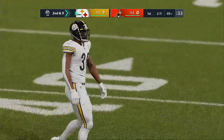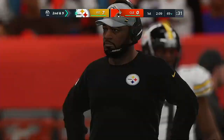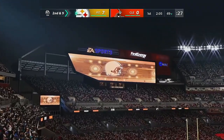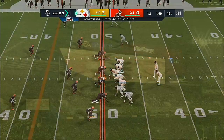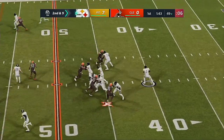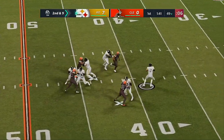Well, sometimes you just have to give credit to the defense. Great job there at the point of attack, holding up. They won their battles at the line of scrimmage, left him no space to try and run. A really nice job swarming to the ball carrier. On second and nine, Roethlisberger.